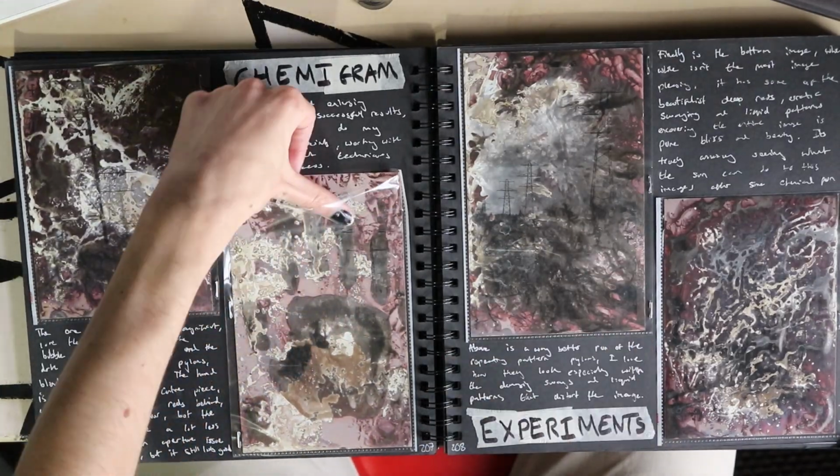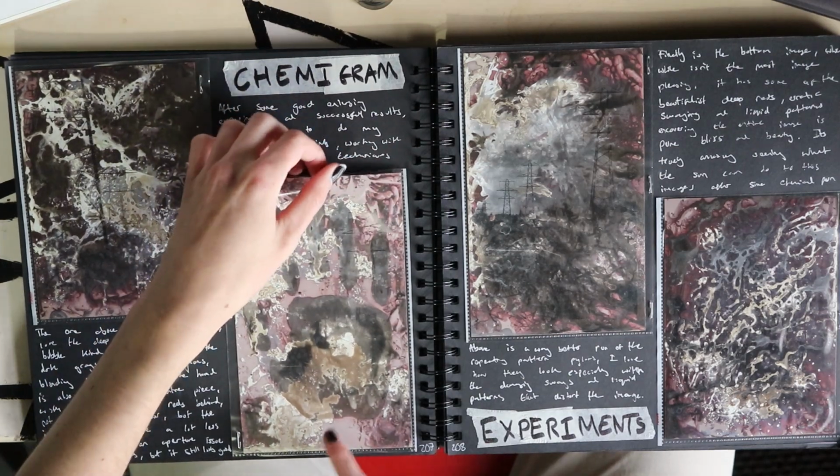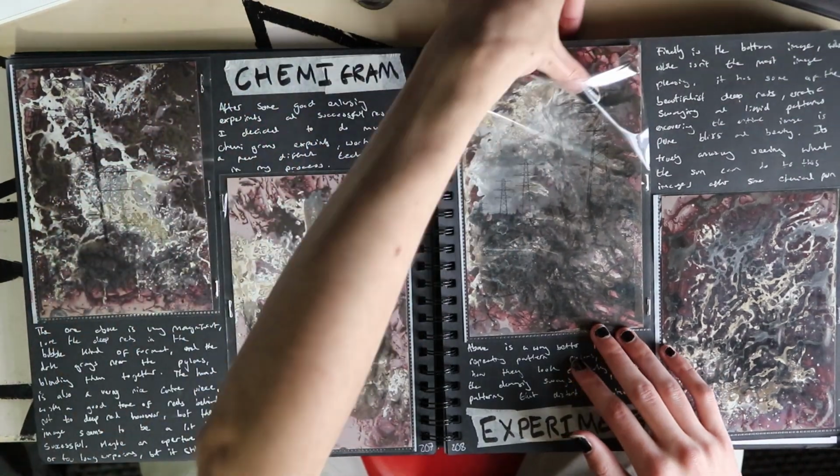Beautiful chemigrams, all sleeved as well. I was really getting good at sleeving these guys. That's really good. Oh, that one's so cool.